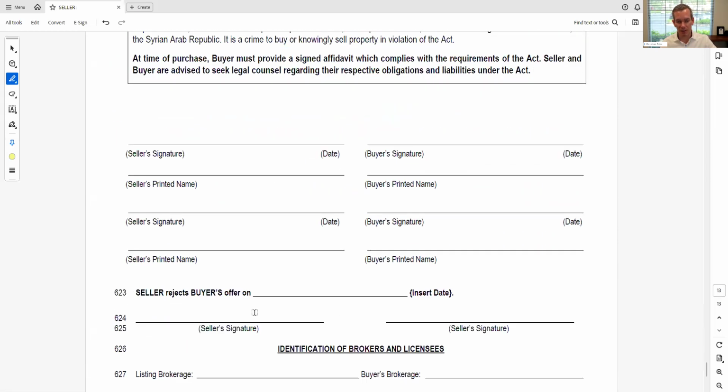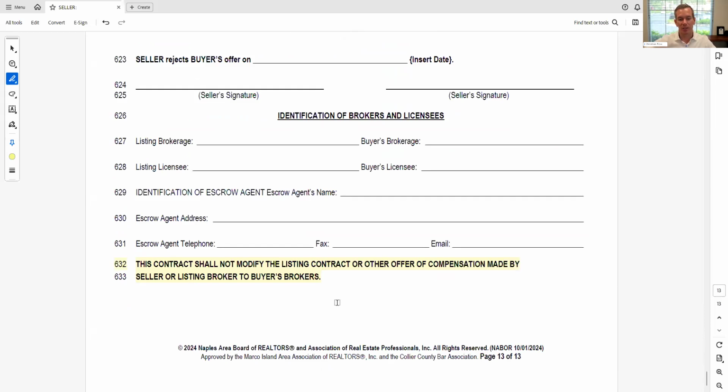And then finally, last thing, this contract shall not modify the listing contract or other offer of compensation made by seller or listing broker to buyer's broker. Huh? I don't know why they put that in there. What does that mean again? I don't know. I think what it means, here's I the need a cup of coffee.